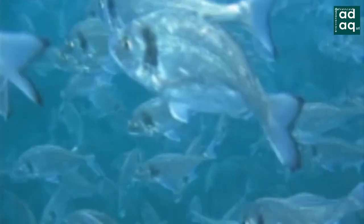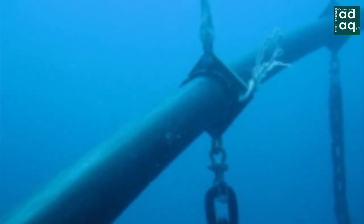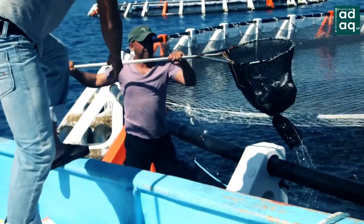The fish, in the best conditions, swimming in well-shaped spaces given by cage nets tensioned by means of the sinker tube system, will have the best growing performance.